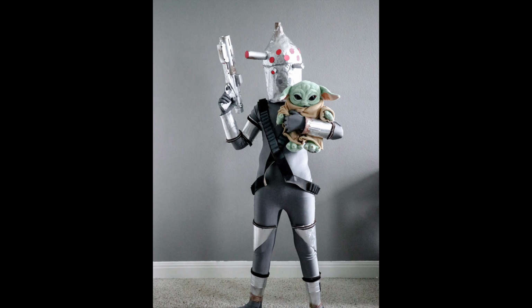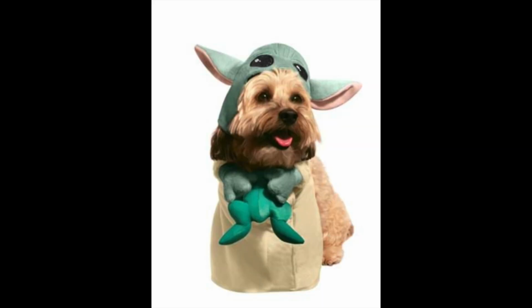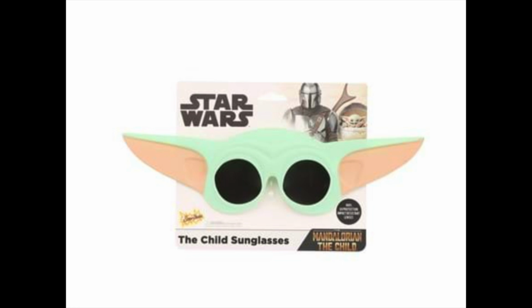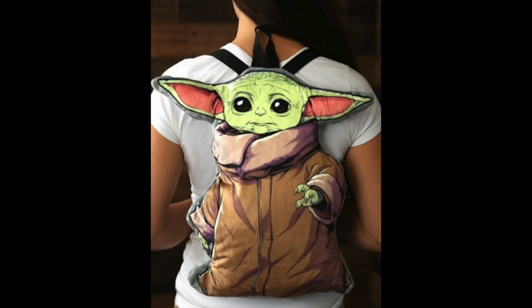You could also include your dog in the family costume, wearing the child costume, another child of yours. There's also a pair of sunglasses and even a backpack that's really cute. Since the child is small enough to be carried around, I think it totally makes sense for it to be a pet or a backpack or a plushie.